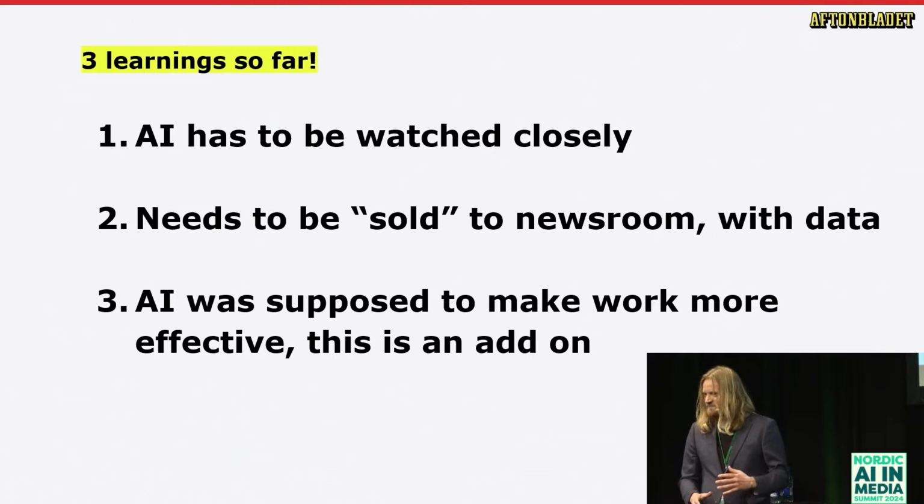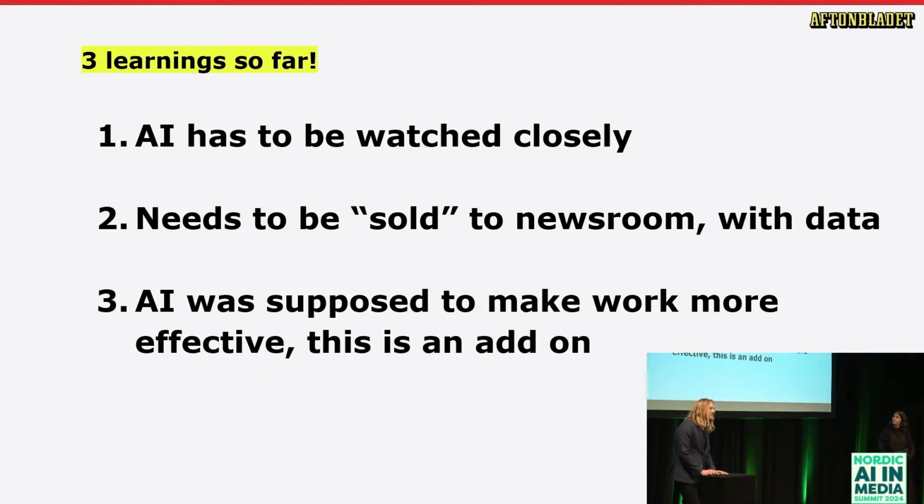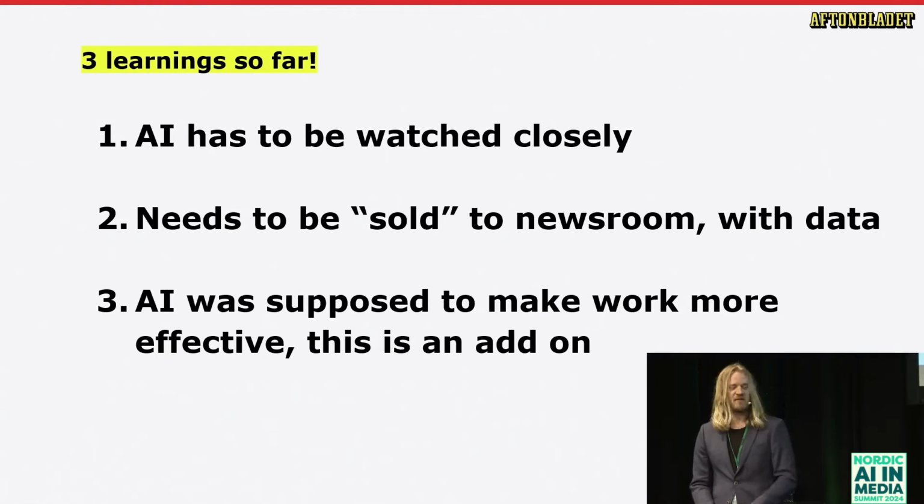Another thing is that a lot of the reporters were not super enthusiastic. They have written their articles. They obviously want people to read them. So they said, okay, but why should I even bother when everybody would just read my summary? But as the data shows, the people who expand these summaries will actually read the articles to a greater extent than the people who don't. It surprised us at first, but when we could show this data to the newsroom, it was easier to convince them that it's actually a good thing.